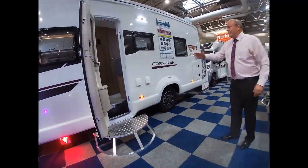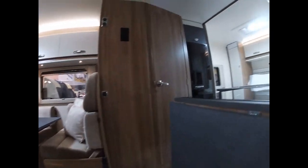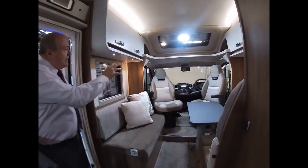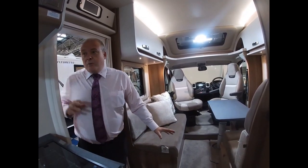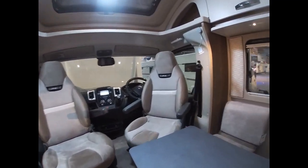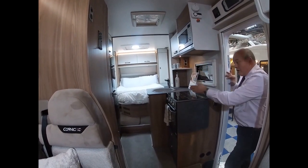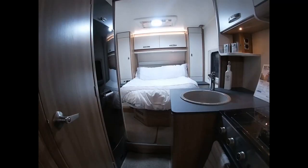If we can just take the camera, I'll just give you an appreciation of the layout. So it's an L-shape arrangement at the front of the vehicle here, so sat nav, reversing camera, etc. Again, lovely colours, do work well with the interior. And then panning back around toward the rear of the vehicle, there we have our island bed, wardrobes on either side, the large fridge, and the L-shaped kitchen.